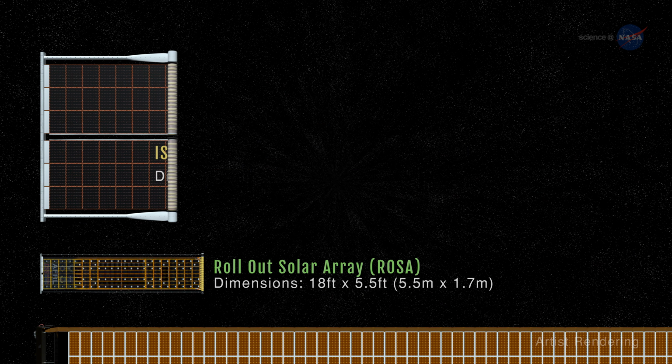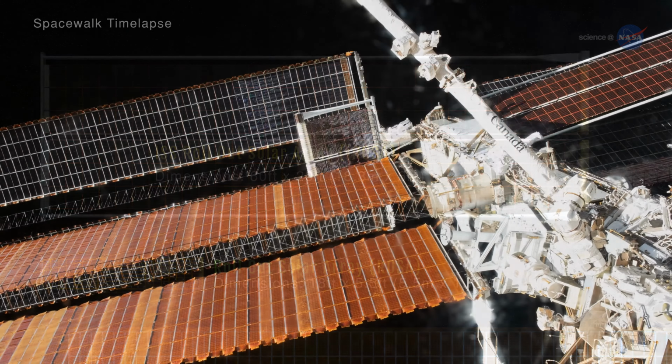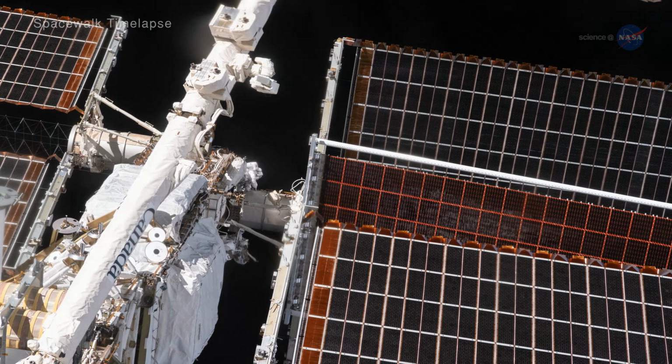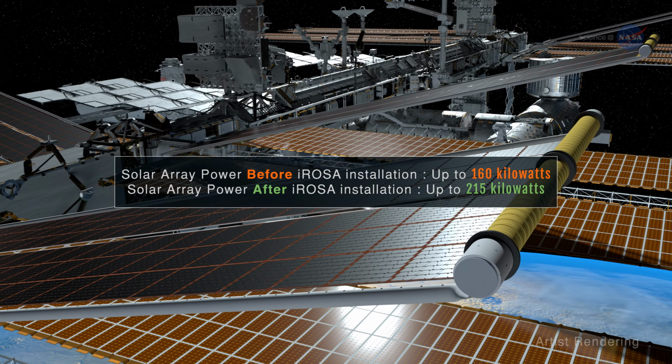Now, larger versions of ROSA technology, known as iROSA, are being installed on the station permanently through a series of launches and spacewalks. The arrays augment the existing power supply and restore power to previous levels when the original arrays were installed. ROSA technology is also an important part of future exploration.